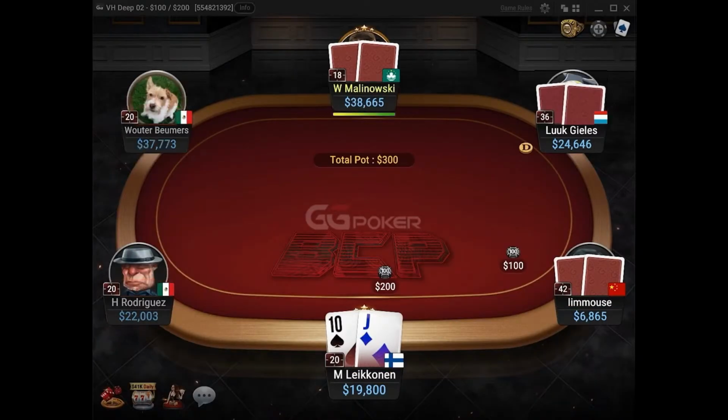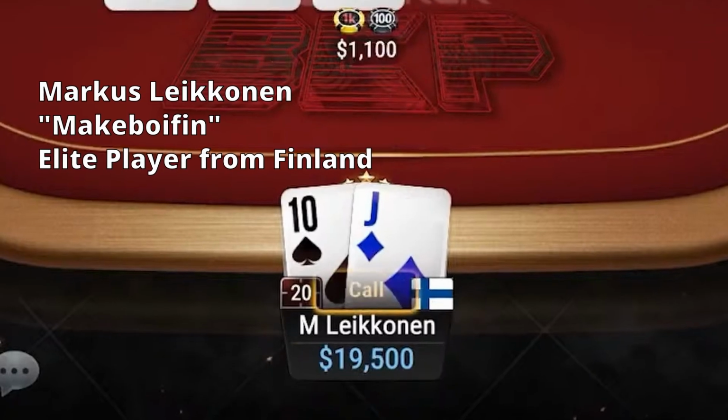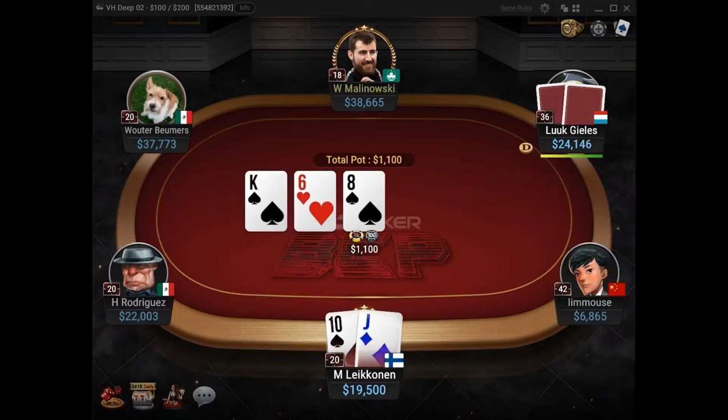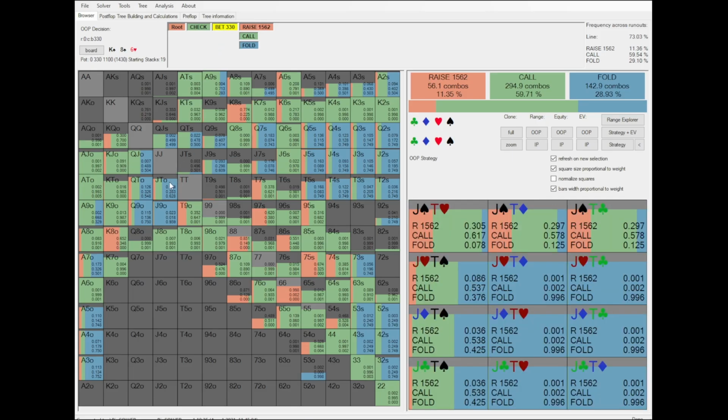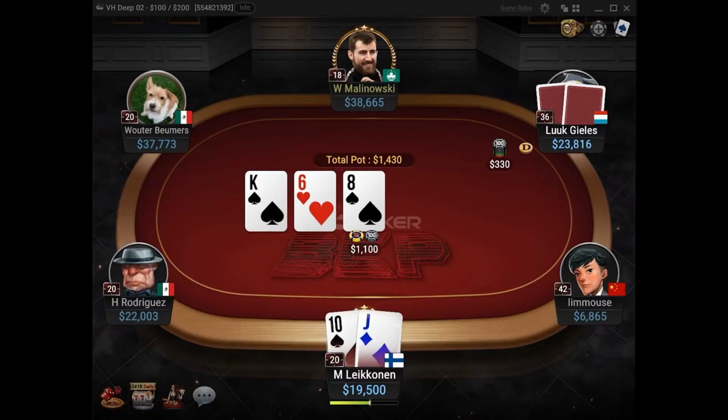In the next hand we see Makeboifin battle Pokerkluka. On the flop, we already see a check call by Makeboifin that might not be super intuitive, but is actually approved by the solver. The button's preflop and c-betting range is just so wide that Jack 10 with a spade has enough equity to call a small c-bet.